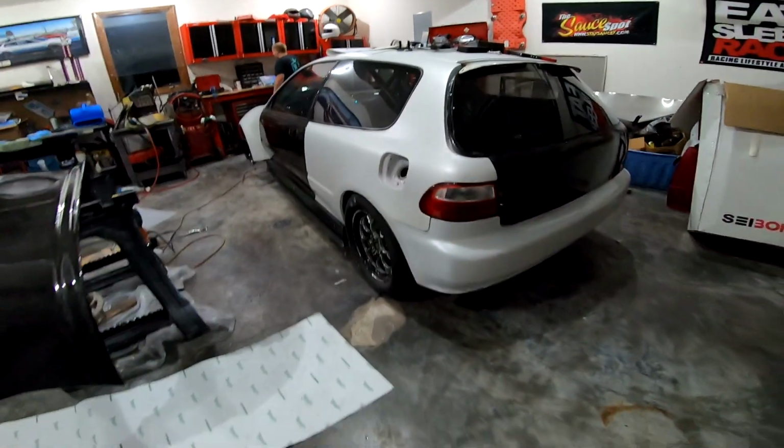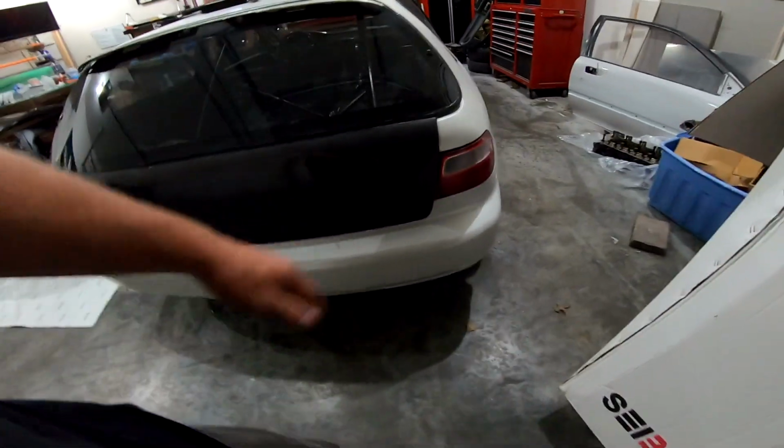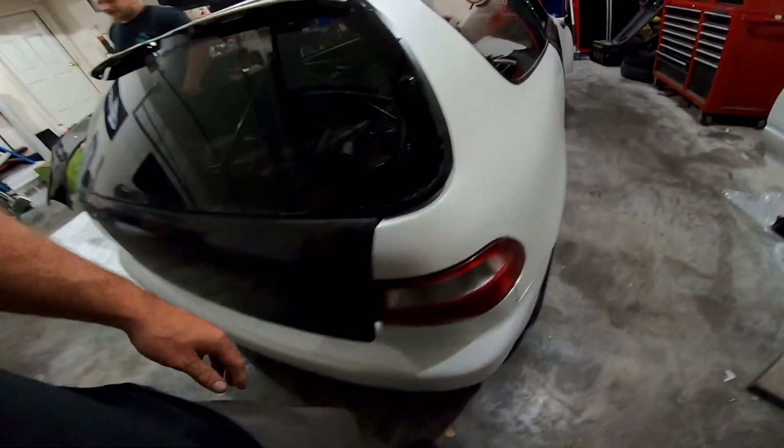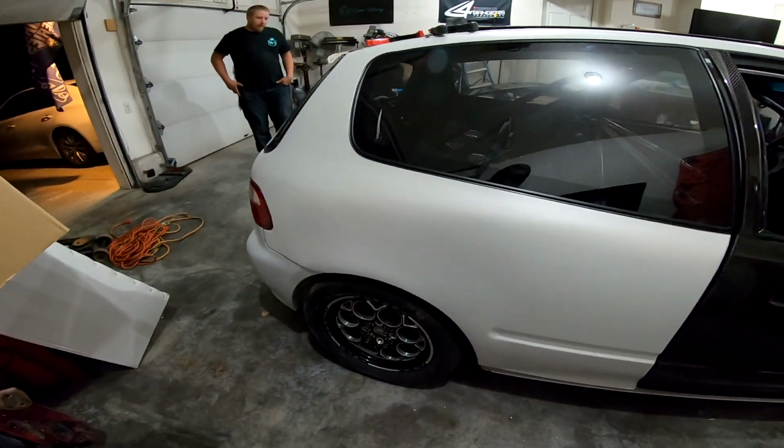Rear bumper turned out good. Yeah, there's a couple spots where it wrinkled up, but in the sun, you're not gonna see it. Nobody's gonna pick it apart like that. It's a race car, bro.